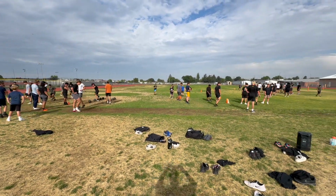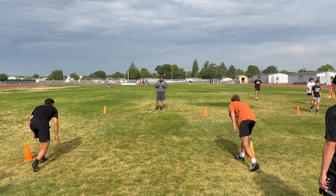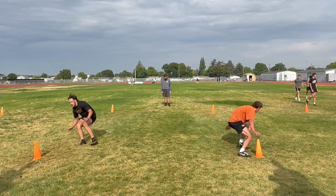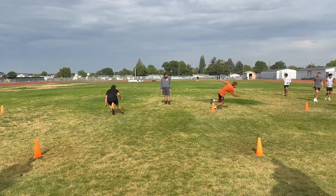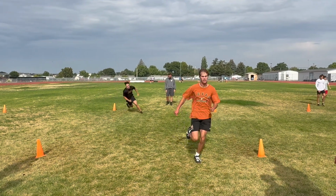Our first one is our L drill. We really enjoy the L drill. It's a traditional exercise that's done at the NFL Combine. Remember, agility is going from a start to full speed as quickly as possible. That's what we consider it. Getting in and out of our breaks.